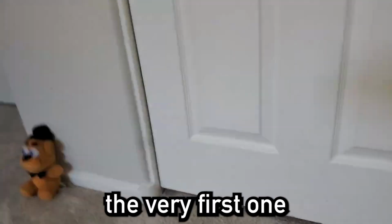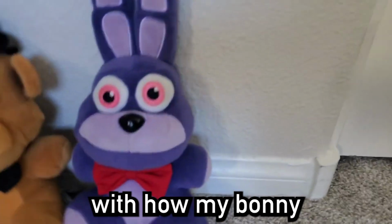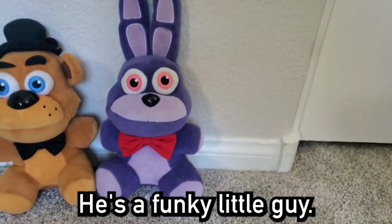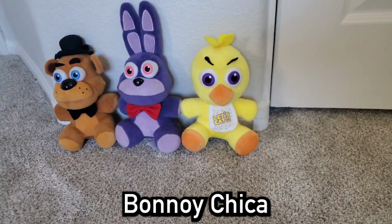Then, of course, the very first one after the main man Freddy is Bonnie the Bunny. I am really happy with how my Bonnie plush looks. I think he's cute. He's a funky little guy. Then everyone knows after Bonnie is Chica the chicken. It's very basic, you know, Freddy, Bonnie, Chica, and then after Chica, of course, is Foxy.